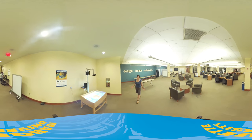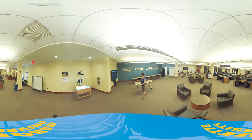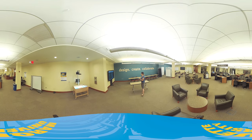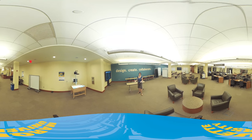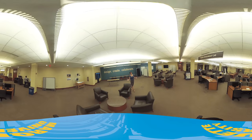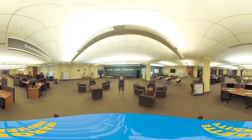Some of the spaces in the lab are available to reserve. One of those is this space back here. While open, it includes a very specific piece of equipment, and that's our 90-inch touch panel Microsoft Surface Hub. So this is available through our online reservations system to group students who might be wanting to do group study. It also includes some video conferencing software.